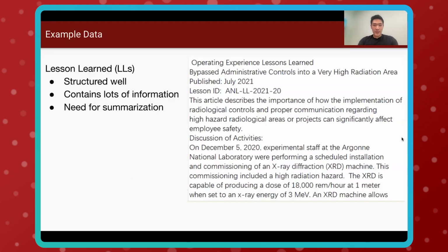To give you some examples of the documents that we mentioned, first is the lessons learned document published by the Department of Energy. As you see on the right, this is an example. They are structured well and contain a lot of information, and they will be summarized in our methodology.